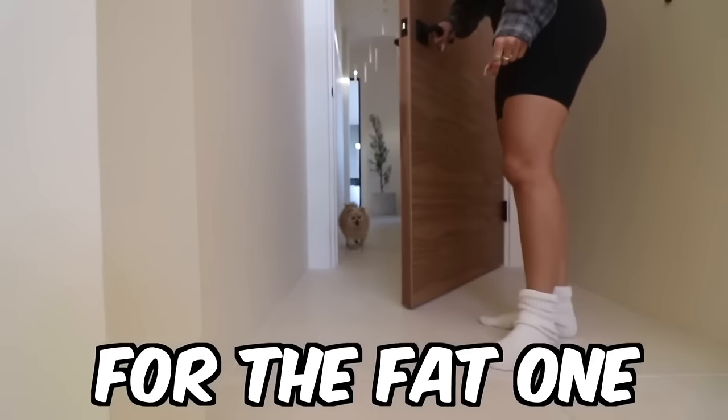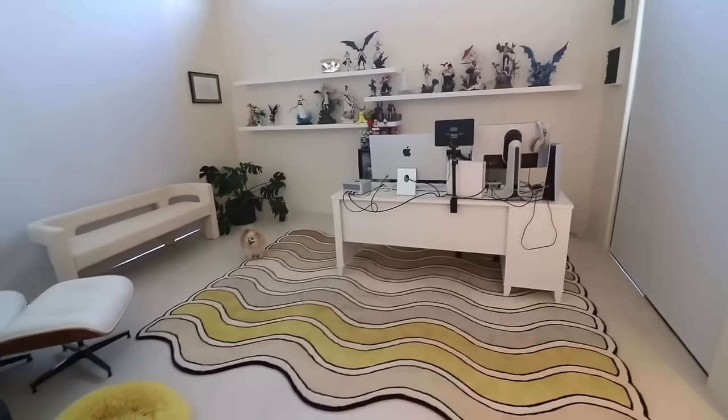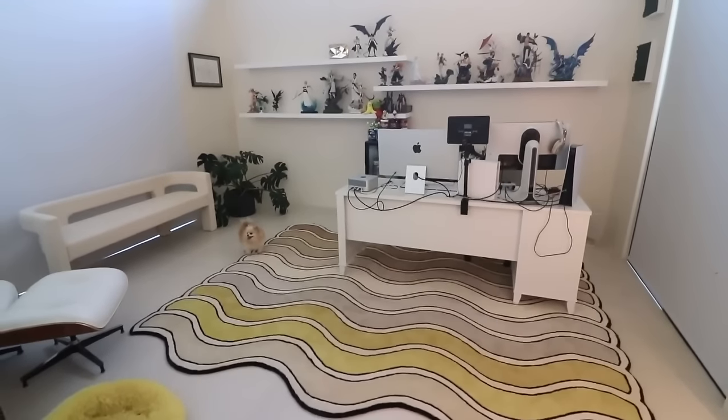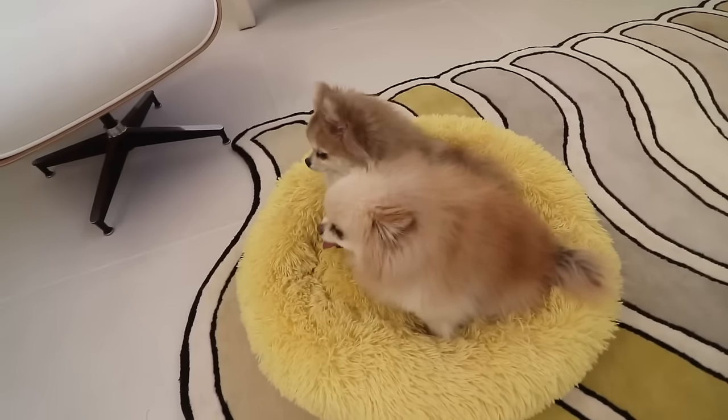We're waiting for the fat one to arrive. Oh, the fat one has arrived! So this is my room. I'm going to take you through every little piece of it. These are my ladies. They sit here and love each other while I record.